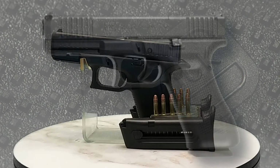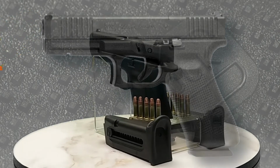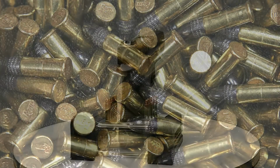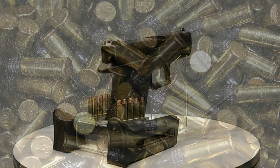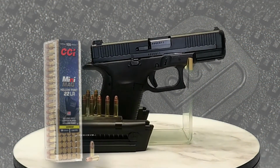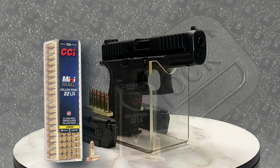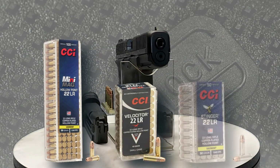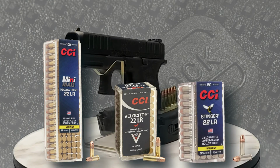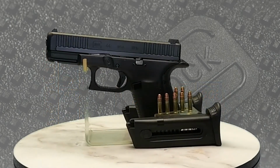The Glock G44 is just a fun critter to shoot. If you carry a Glock G19 and need cheap practice, the G44 can feed .22 ammunition all day without breaking the bank. It does like the hotter ammunition, and mine did well with CCI Minimags. I'm sure that CCI Velocitor or CCI Stinger hollow point ammunition would do well on varmints and small game. For plinking, the CCI Minimag just may punch your ticket.